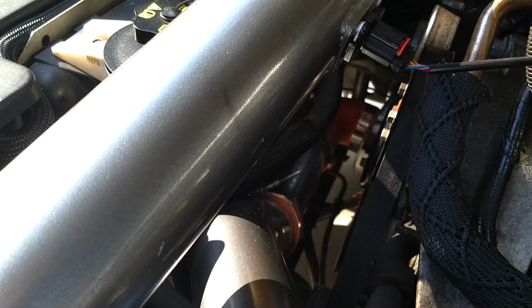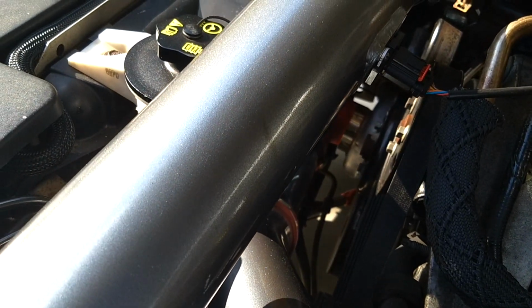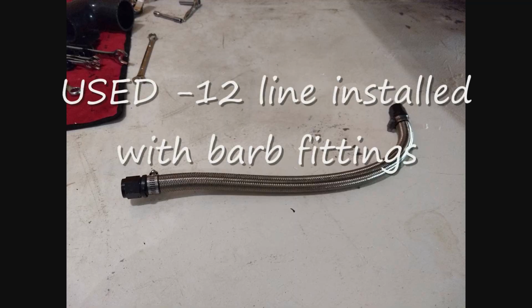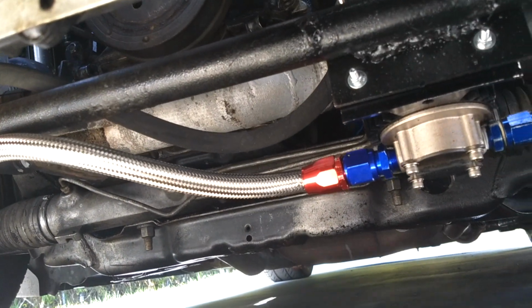Another thing is the drain line was supposed to be replaced with dash 10. And when I inspected that, it ended up being dash 12, and I'm going to slip underneath the car. I got some pictures of when I redid this that I'll probably overlay. But that's it right there. That's the new line. That's a dash 10 line.